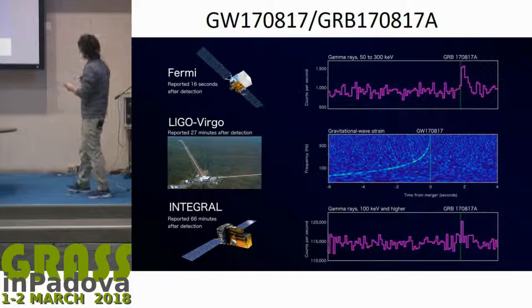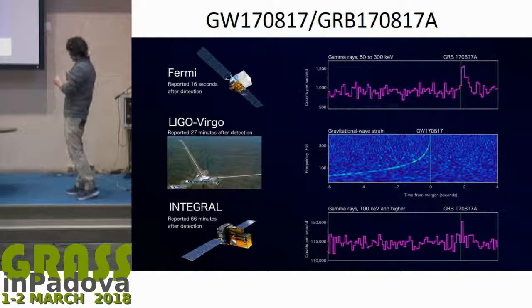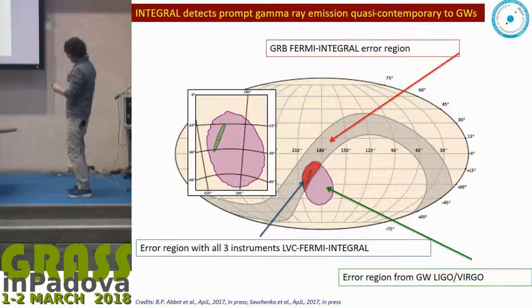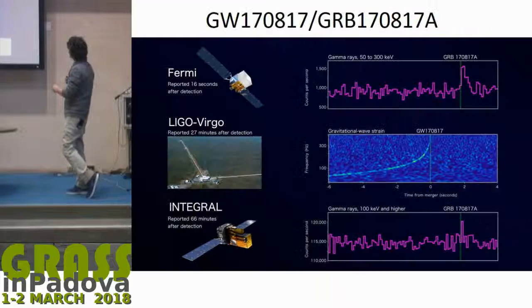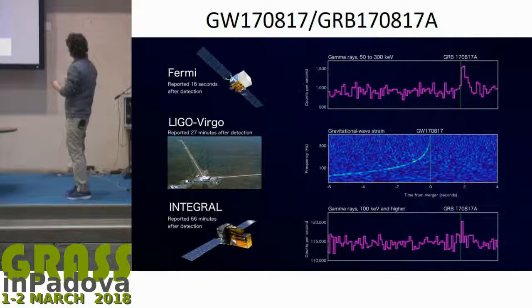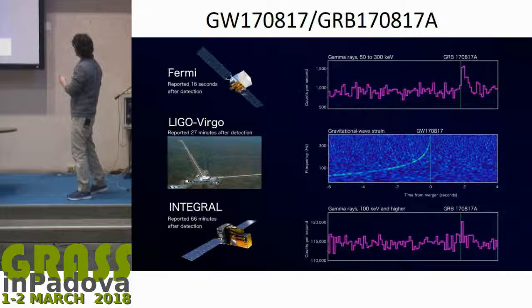So for 170817A, with 3 interferometers, we were able to reduce the error region with just the gravitational waves to the circle. And if we look at the reported detections for the prompt emission, Fermi GBM was actually first, with about 16 seconds after the event.